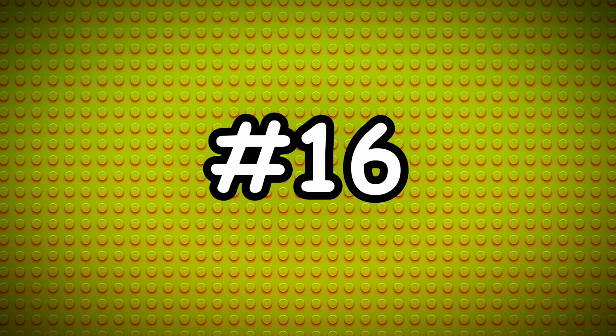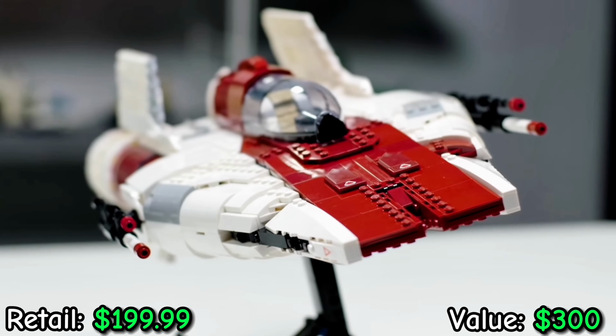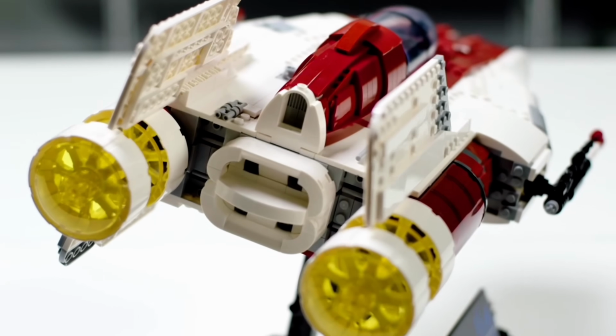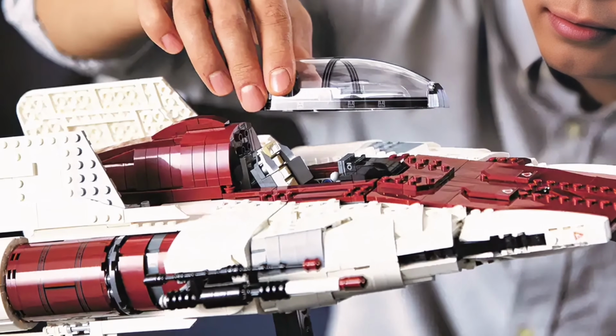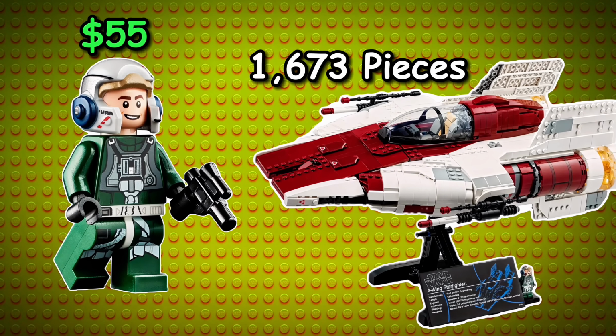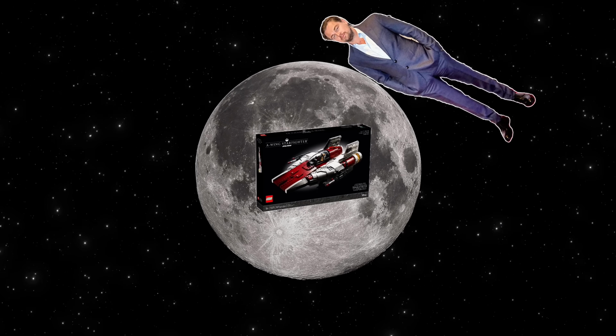Number 16, UCS A-Wing. Just like the quiet kid in school, it doesn't have much to say. You know, you don't talk very much. Which by no means makes it a bad UCS set. The A-Wing's build and pilot are of high quality. It's a good set, but I'm just never going to be over the moon about it.